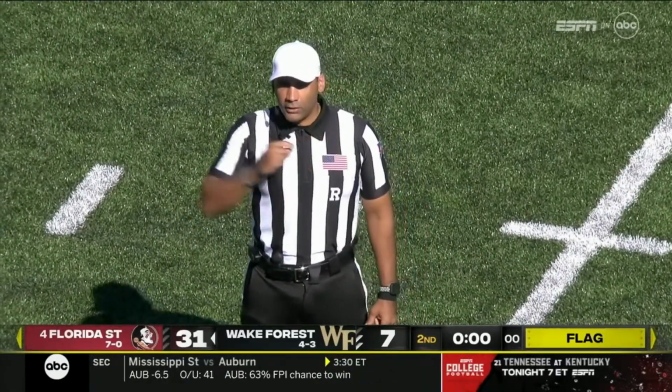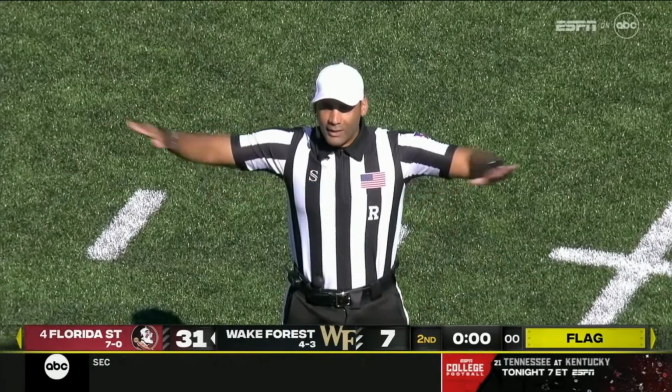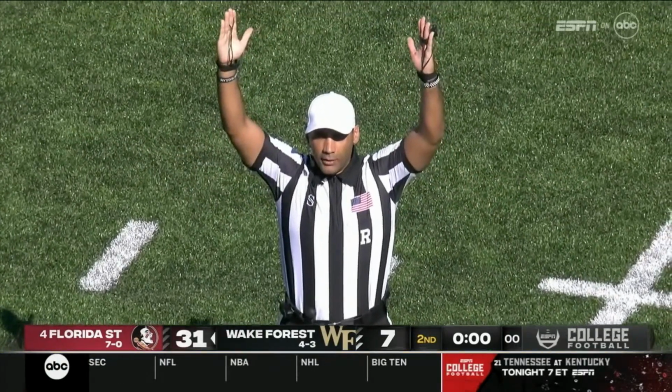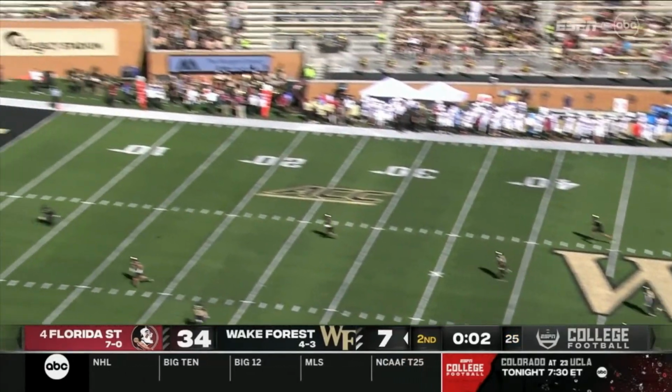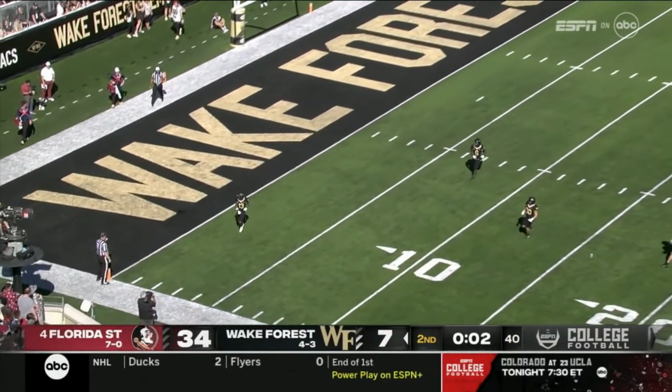Illegal substitution, defense. The penalty is declined. The field goal is good. Substitutions as well, but he didn't win that argument with the ref.